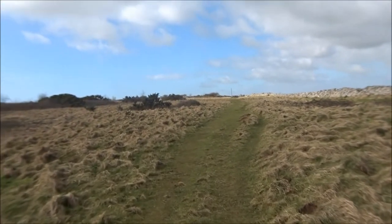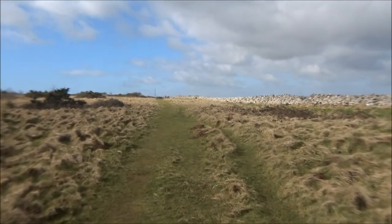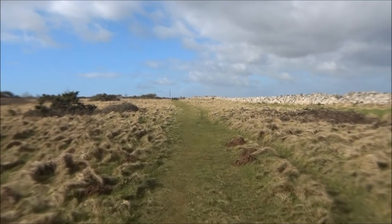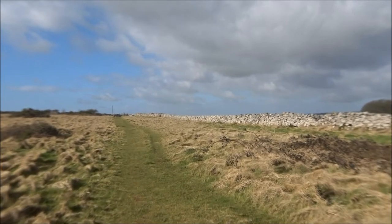Tomorrow will be a shorter walk, even though it's a nice day, because I've got to get my washing done while it's nice weather to get it out blowing in the air. I'll be doing that tomorrow. I'll be washing it tonight, ready to go out tomorrow.